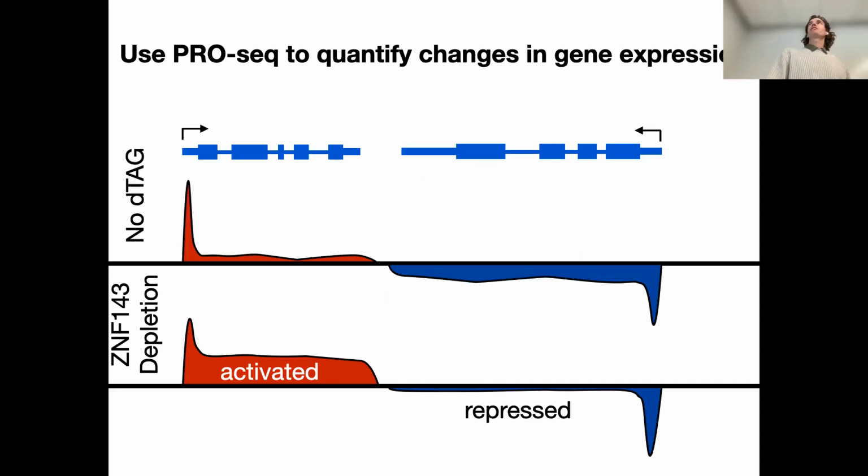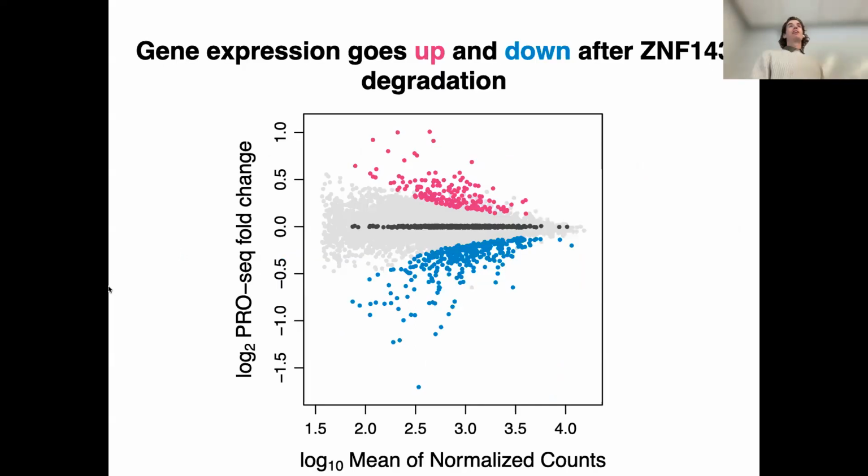So then we're going to use PRO-seq to quantify changes in gene expression. Unlike ATAC-seq peaks, we have a bunch of genes that go up and a bunch of genes that go down. And I'm going to use the up and down nomenclature because we're degrading something. So if it goes up, that means it was originally acting as a repressor, right? And we're degrading it. And so I'm just going to use up and down after ZNF143 degradation. So a bunch of genes that go up, a bunch of genes that go down.